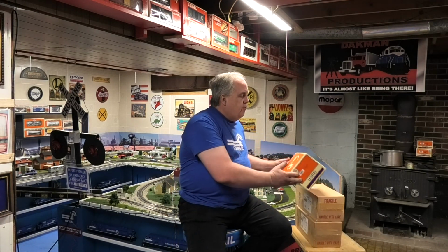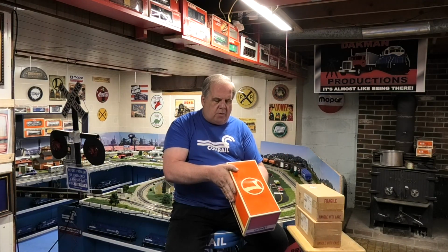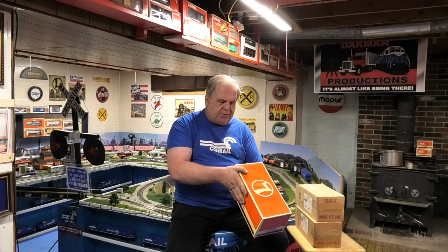Now, I know what you guys are thinking, Deckman, you bought post-war boxcars? No, what happened is that Lionel ended up reissuing the 6464 post-war boxcars after the post-war ended in 1969. So here we have, I'll show you an example. These are all going to be 6464 Conrail overstamp cars.